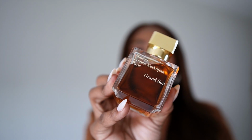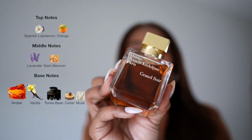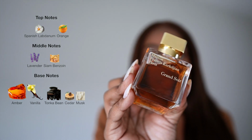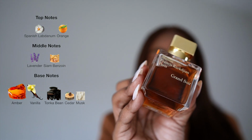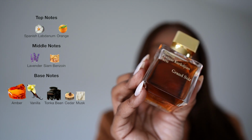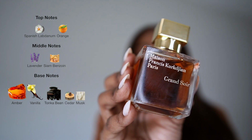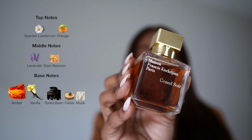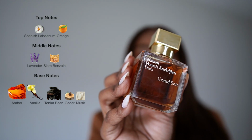As I mentioned, Grand Soir is absolutely beautiful. I love how ambery and resinous this fragrance is. There's a deep resin at the opening, that labdanum that's in here. There's another resin in the mid, I believe it's benzoin. And then you have that gorgeous amber and tonka at the base, together with some sweet vanilla.